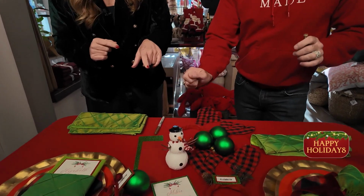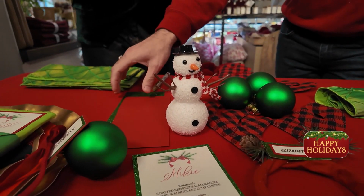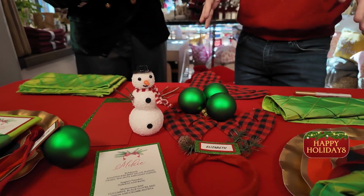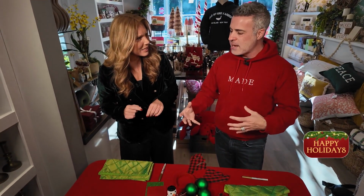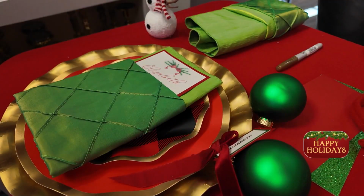Okay, so this is very easy, simple, and you know I like to make things very personal, right? But also keeping things budget friendly. A lot of the things, like this little guy here, I got at the dollar store. The paper here is pretty inexpensive, and it just makes everything look so personal. So when your guests sit down, they have a menu that has their name on it.